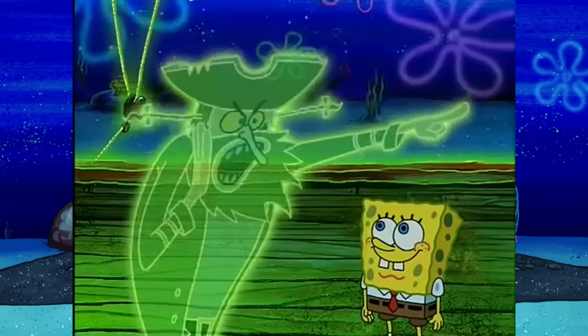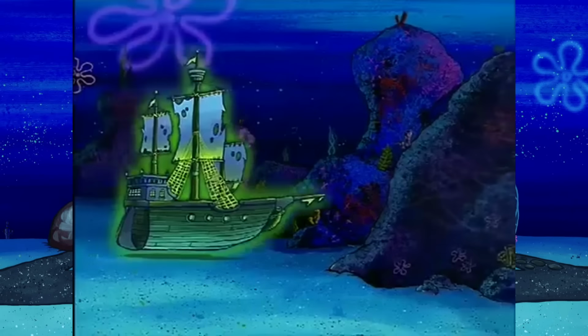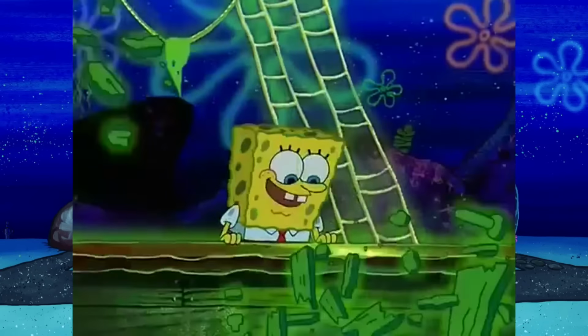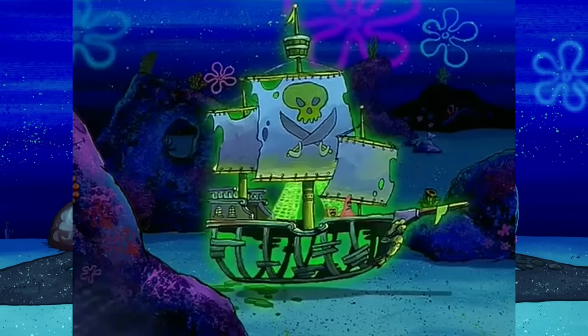Big one! Take us behind those rocks. Moving behind the rocks! Keep going. You're good. You're good. You're good. And stop. Don't worry, Captain. We'll buff out those scratches.